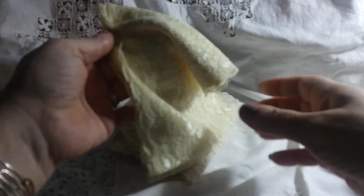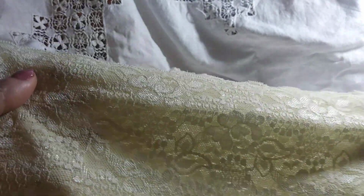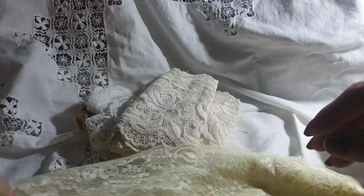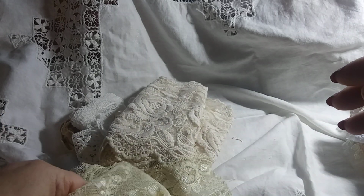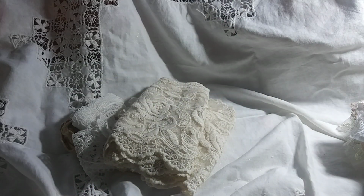And then look at this one. This is a true cream. Love that. Another wide lace that's got a little bit of stretch to it. Beautiful stuff. I placed an order with them as well. I haven't received that yet, so I'll come back and do another unboxing for you when I get the things that I ordered as well.